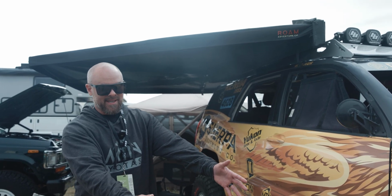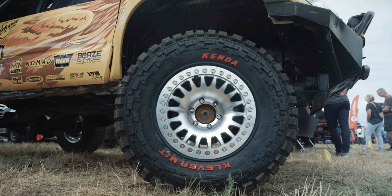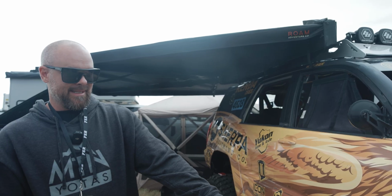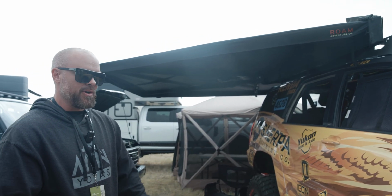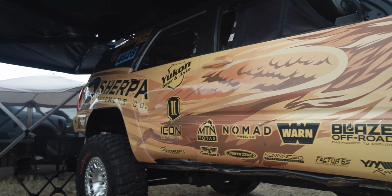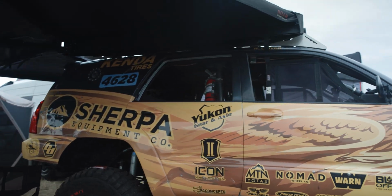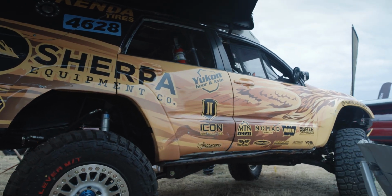Right now they're showcasing it at the Nomad wheel booth. That is a beadlock forged wheel. It's killing it. Nomad's doing some really cool stuff. A lot of more retro vibes going on with the Nomad wheels, and I really dig them. Pureblind did the wrap on this too. This thing's totally hooked up. Riding in, it's crazy because it feels like a side-by-side. You can floss at 85 in the desert, hit anything.